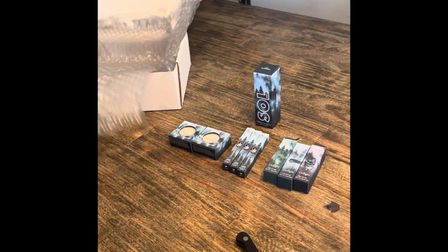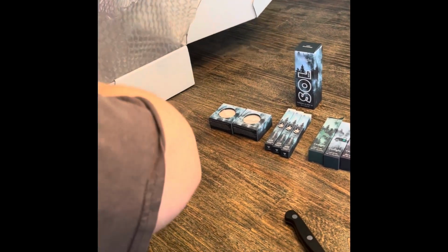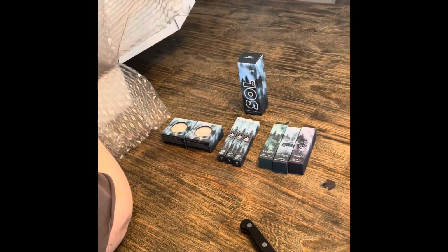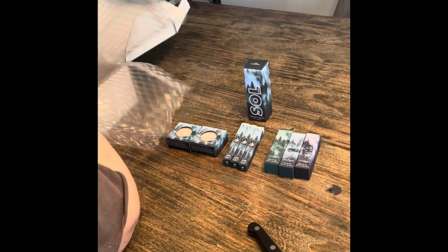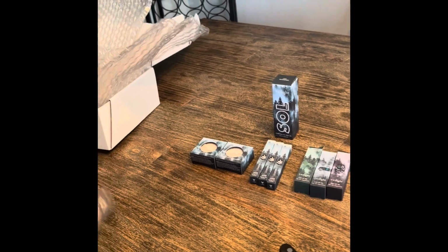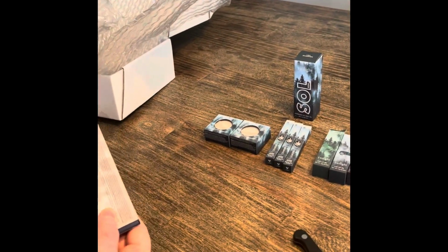I'll show you guys the palette in just a second. I want to say it was 130 or $140. It was a decent amount of money. No, it was 120, but since it's US, it was more money than that.